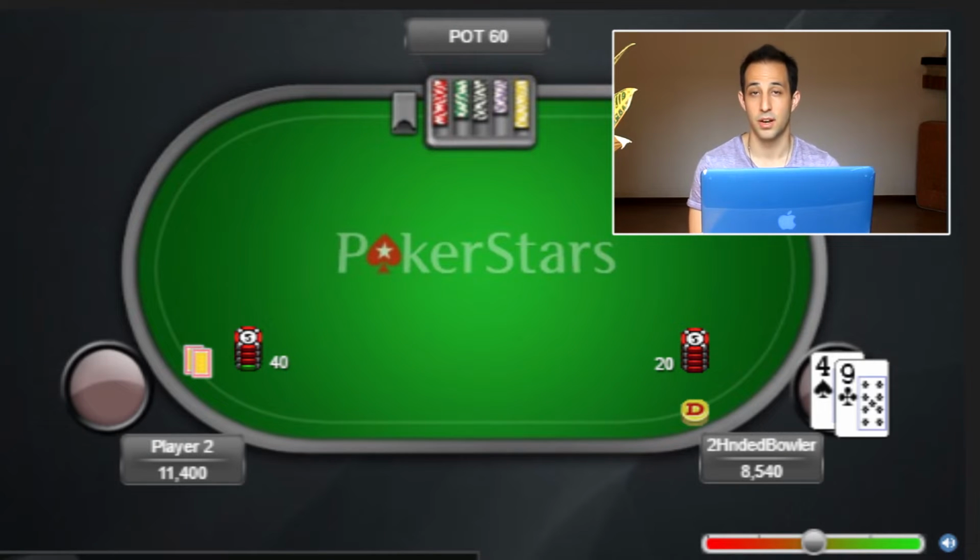So today's hand comes from Eric. He's playing a heads up freeze out on PokerStars, and he's about 200 big blinds deep. So it's very, very deep stacks in this game here. And we're on the button with 9-4 offsuit. Decide to min raise to 80 on 20-40 blinds. Our opponent 3-bets to 240, and we call.